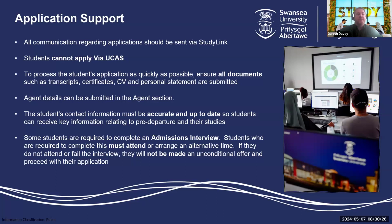And I've already mentioned this, but to get the student's application processed as quickly as possible, all documentation, so transcripts, certificates, CVs, personal statements, are all submitted at point of application. And then there's an agent section for you to complete, which has all of your information, and then making sure that the student's contact information is accurate and up to date, so we can send all information relating to their studies. And that's not just the email address, the phone number is really useful as well.